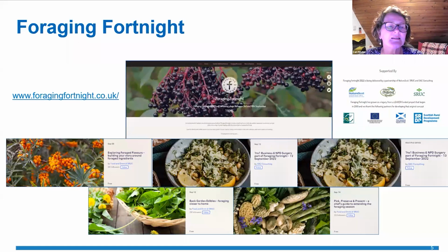They're all free. They are funded through the University Innovation Fund, because it's funding knowledge transfer, and it's really about helping businesses capture the opportunity that wild and sustainably foraged foods bring. So please do go onto the Foraging Fortnight website, have a look. If something takes your fancy, sign up for it. They're all online, they're all free, and we've already got quite a few people signed up, but obviously it's online, so the more the merrier.